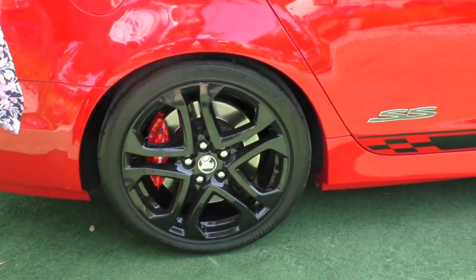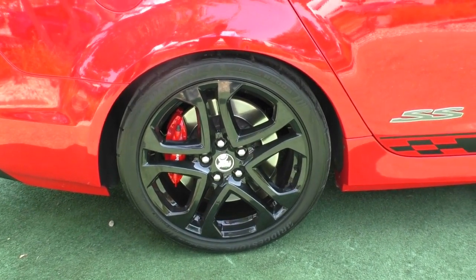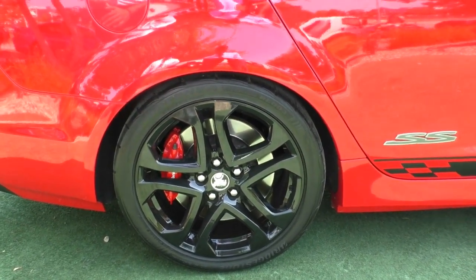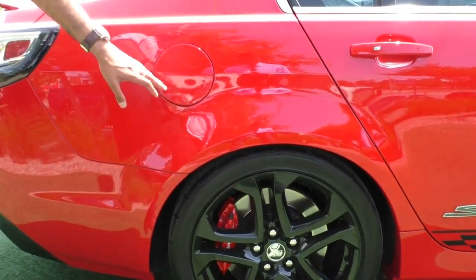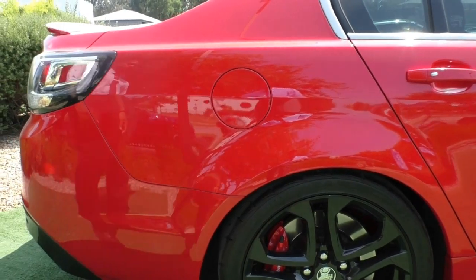That next wheel, once again, beautiful condition, and that Brembo brake on the back there as well, being the Series 2 Redline, does once again stand out really well against the black wheel. Got the fuel filler cap on the driver's side. It is just pushed to open. Now when the car is locked, that will not open either.